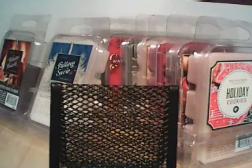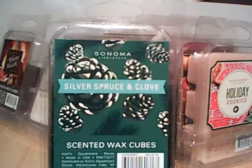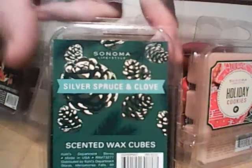Actually, this was pretty good, too. It actually threw pretty good. The scent on it is basically like it says. It's a spruce scent, but it does have the clove in there. I think I also smell a little bit of citrus peel in here, too. Yeah, like a spruce, citrus peel, and clove. And the clove comes out more when you're warming it. Very nice scent.